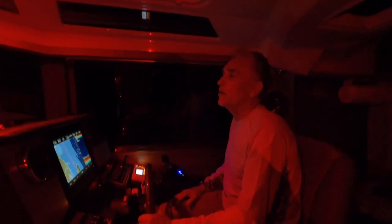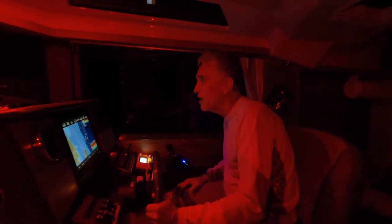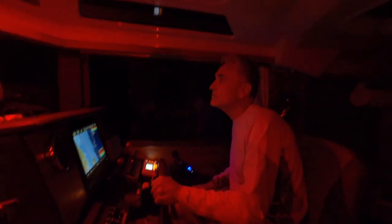But we'll see. Hopefully we'll catch some fish. That's going to take a bit of time too. But as long as we get in before dark, that's all I want.